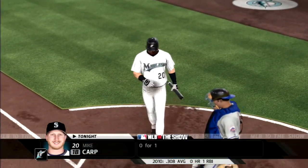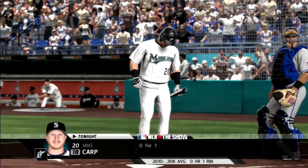Mike Karp will stand in. A line-out victim his first time.